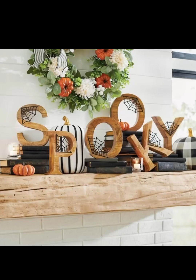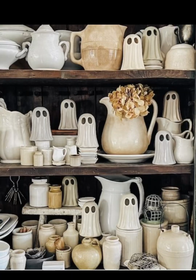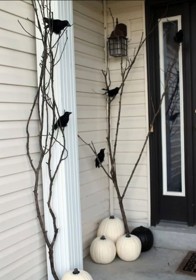Proper lighting is the key to achieving that eerie Halloween atmosphere. Consider using flickering candles, battery operated LED candles, and string lights with spider or bat motifs. Dim the lights for added spookiness.